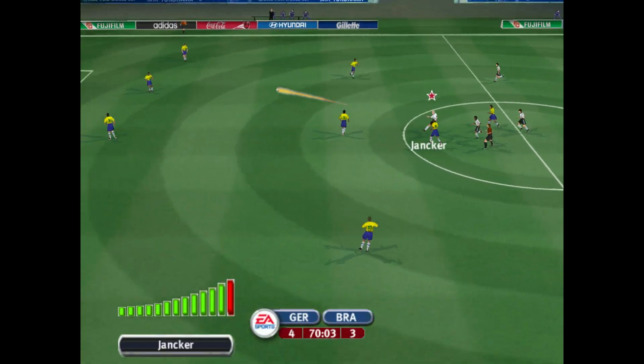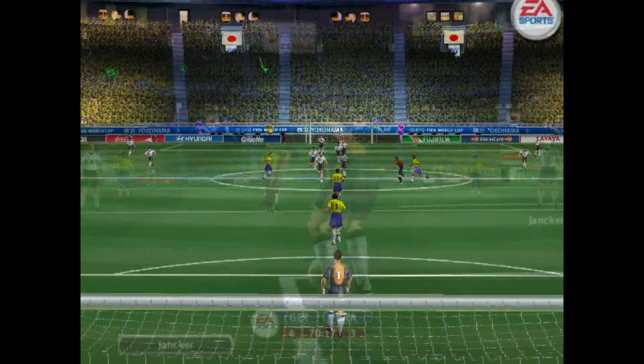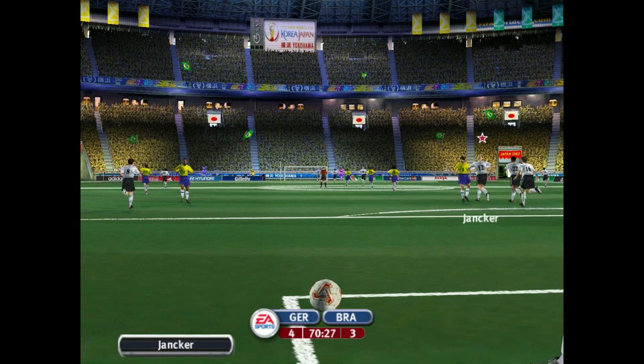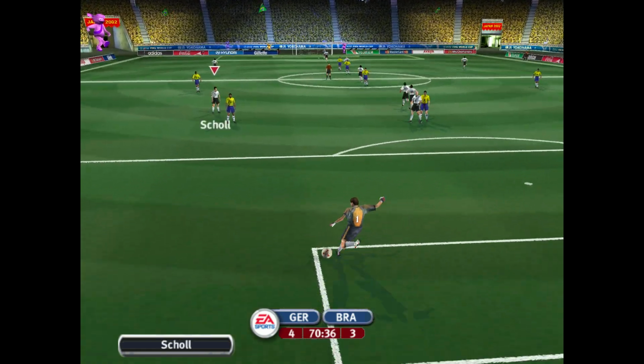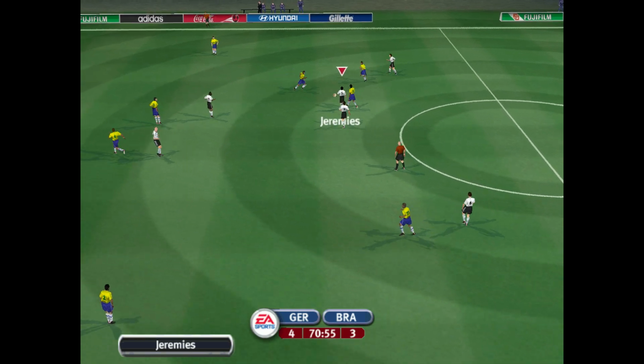They need one more only to be really back in the match. This team must centre goal now. Back out by the keeper. Couldn't keep it.